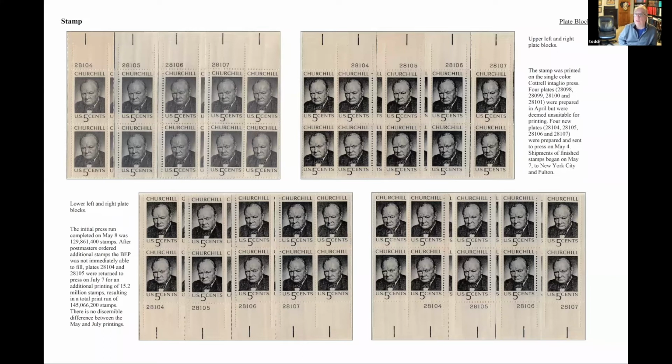The next page shows all the available plate blocks for this issue. Now, whether it's necessary to do this, I've talked to various judges, and some of them are kind of on the side of, yeah, you should always include that. Others say it's kind of overkill. But here I've included all 4 plates that were issued in all 4 positions. And I gave some history here of the production of the stamp.